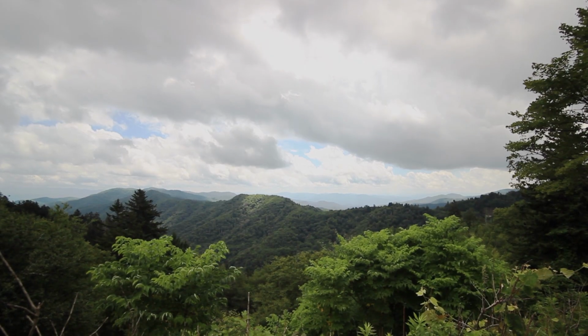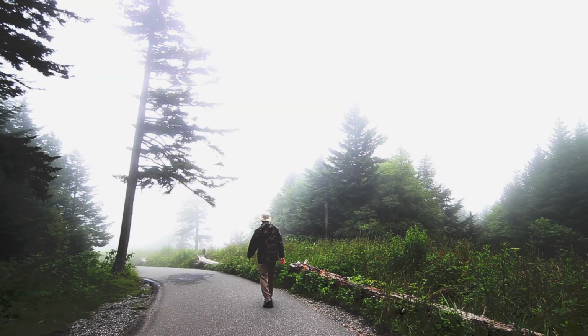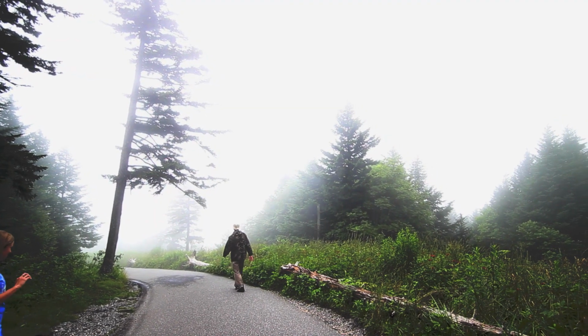Alright, so we're sitting down now at the Newfound Gap Overlook, which is a really nice view. It actually has a lot of parking, thankfully, so we just stopped off, had a little bit of lunch. Now, we actually did try going to Clingman's Dome, however, apparently the clouds must be just high enough where you really can't see anything. So we sort of scratched that idea, and hopefully we're going to do it another day.